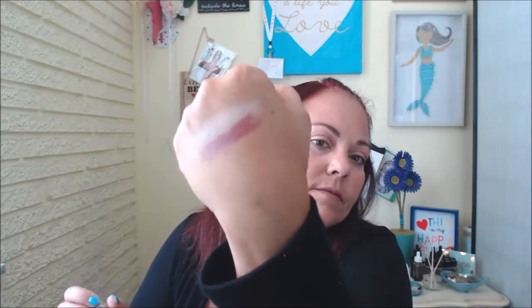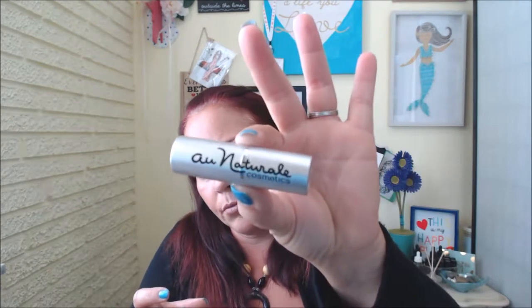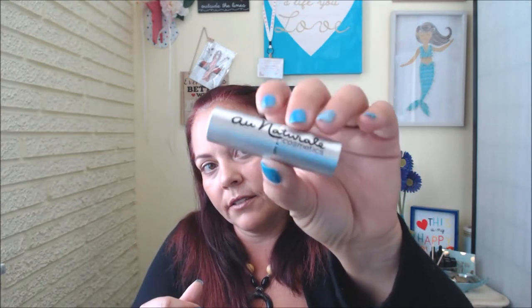Just took the top off. It's packaged really well. Box is cute. Organic, fresh, beauty. And it does have a list of all of the ingredients on there. It's very pretty, a very plummy magenta maybe. Let's give this a, so I'd say it's quite sheer, which I like. That's the shade right there. Very pretty, and I like the packaging. It's just pretty simple, like a silver case.